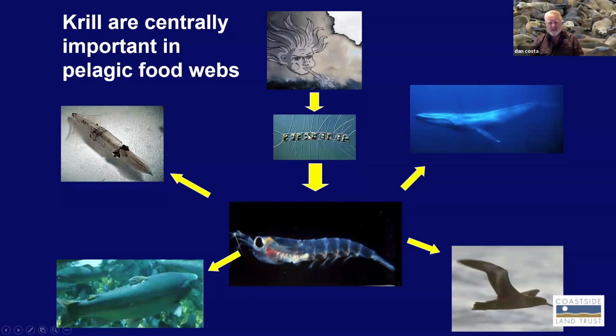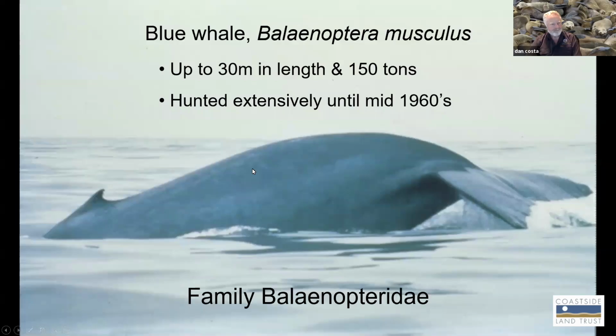Which then diatoms and phytoplankton grow. The krill, which is this little shrimp-like animal, feeds on the phytoplankton. Krill are a major part of the food web. And so whether it's seabirds, fish, squid, or blue whales, this relationship in terms of what drives this highly productive offshore system that we have off the coast of California is dependent upon this wind-blown upwelling.